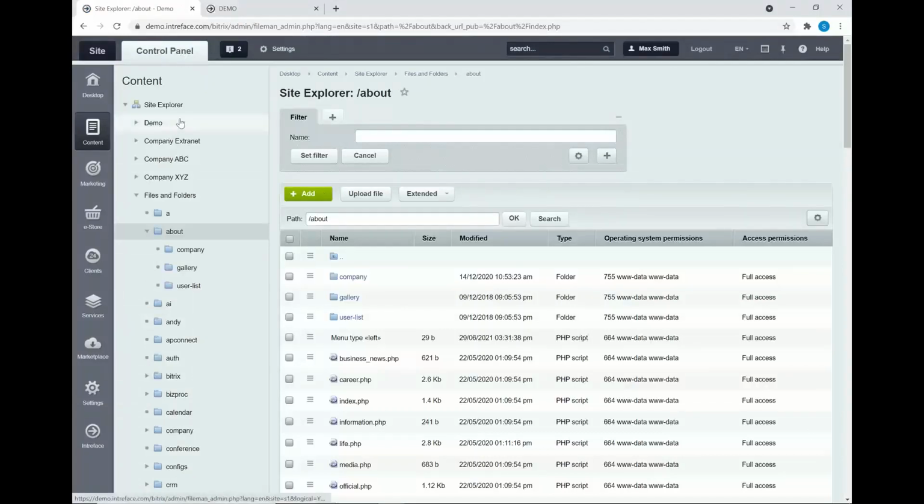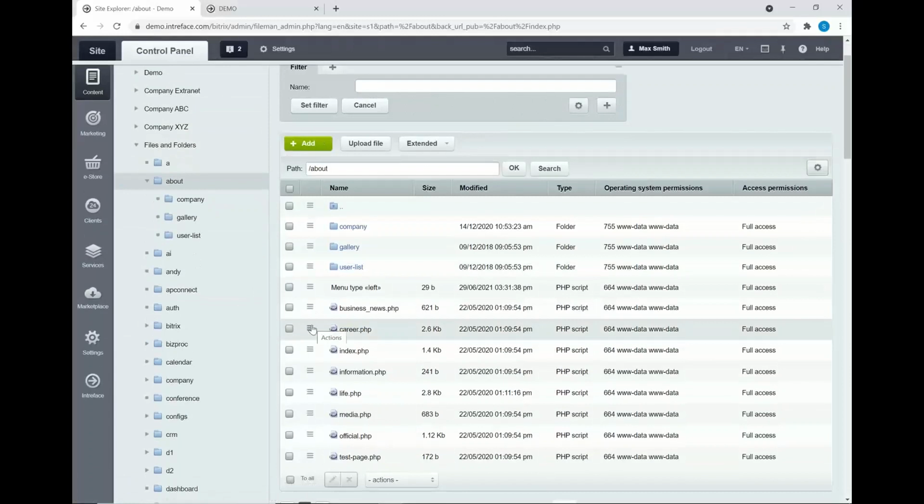And what we're going to do is create a brand new page where we can store information in the front end of the system. To do this, we're going to go into our files and folders area in the Site Explorer, and create a brand new page in the system. So first of all, we're going to go into the add section, and we're going to add a new file.